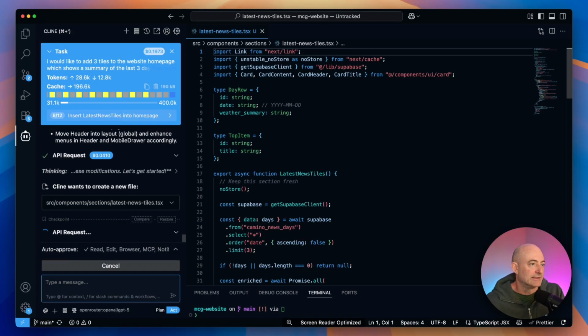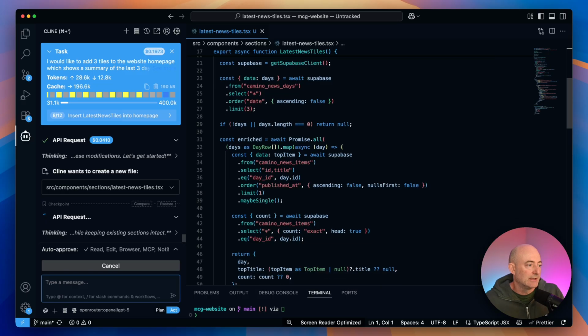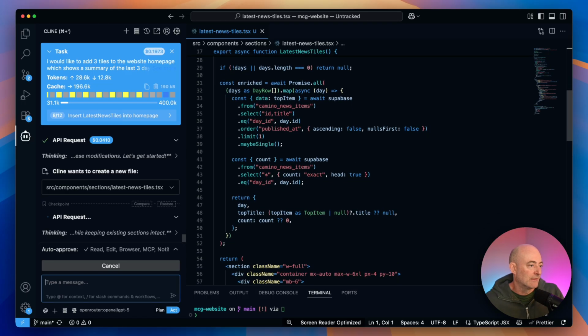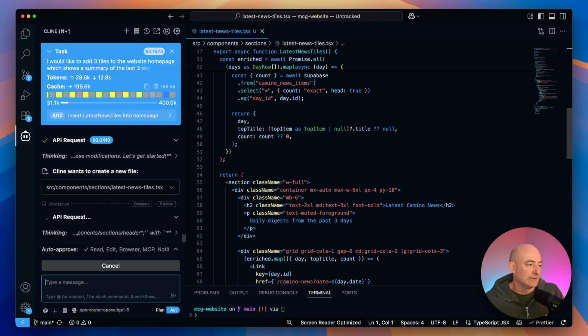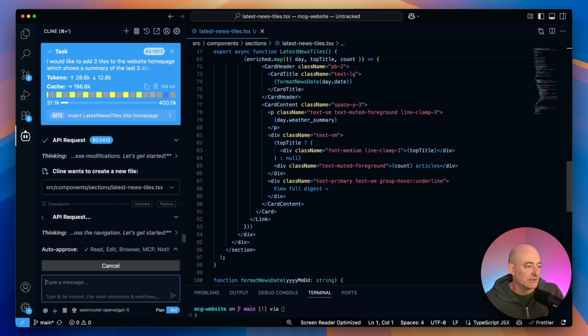Okay, it's created the latest news tiles. And we're using Supabase at the back end. Let's go have a look through the tiles. This looks good. It's creating a query to retrieve the information. It's getting the days and returning a section. Looks straightforward. Yep.